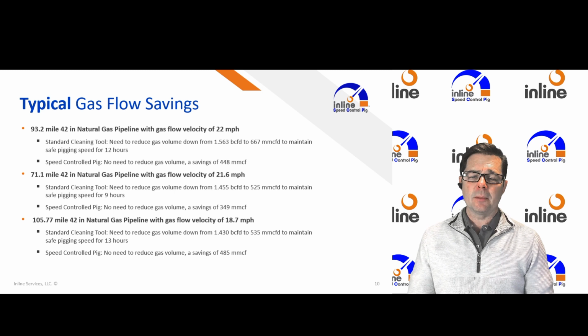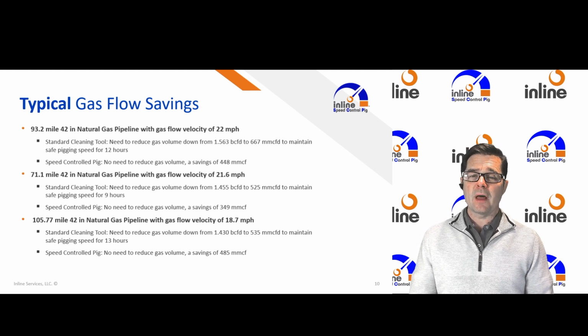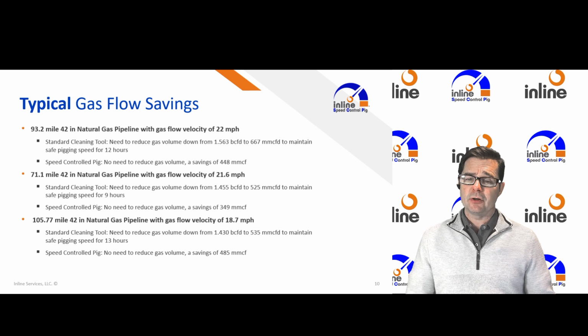Now, normally they would have had to come down to 667 MMCF per day to maintain a safe pigging speed to clean that line. By using the speed control pig, they were able to continue flowing full speed and have a gas savings during the pigging run of 448 MMCF. And then obviously the next line, 71 miles of 42-inch, was a savings of 349 MMCF during the pigging run, and the last one was a savings of 485 MMCF during the pigging run.